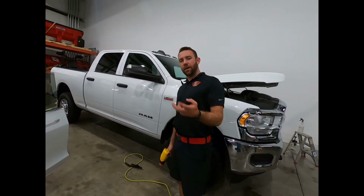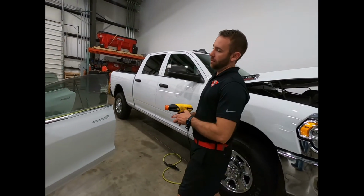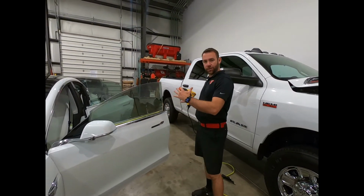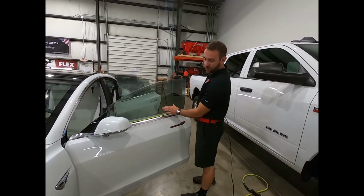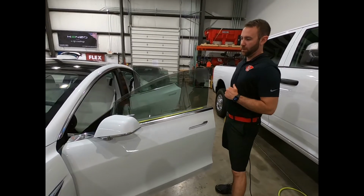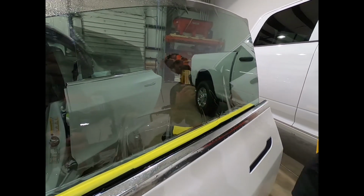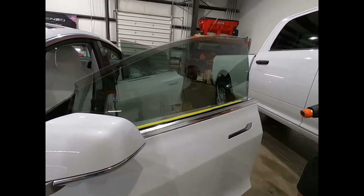Now that we got our film laid up on the car, we're gonna heat form it, shrink it to the glass. This glass has a little bit of curvature to it, so what we're gonna do, these are called fingers. So we wanna heat these things out, we wanna form it to fit the glass. We got a nice pattern here that's drawn from the computer. Now we wanna form it and shape it to the glass.